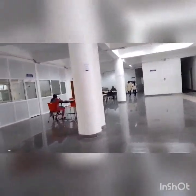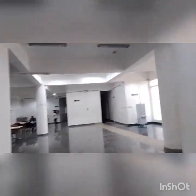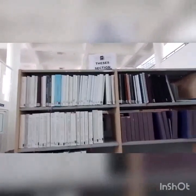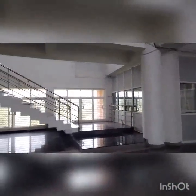The open area is for the study, and in the corner there is a water cooler for drinking water, and there is a rack which contains PhD theses of all the PhD students of this university. And these are the stairs for going to the first floor. In the study area I met one of our seniors, and she is very nice.